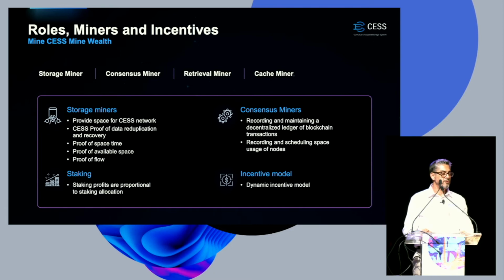So regarding miners and their incentive mechanisms, we've already talked about that quite a bit. Again, I want to reiterate the roles of the consensus miners as being a critical component of being able to very efficiently manage space in the environment, with the mechanisms they use to record available space across the entire environment.